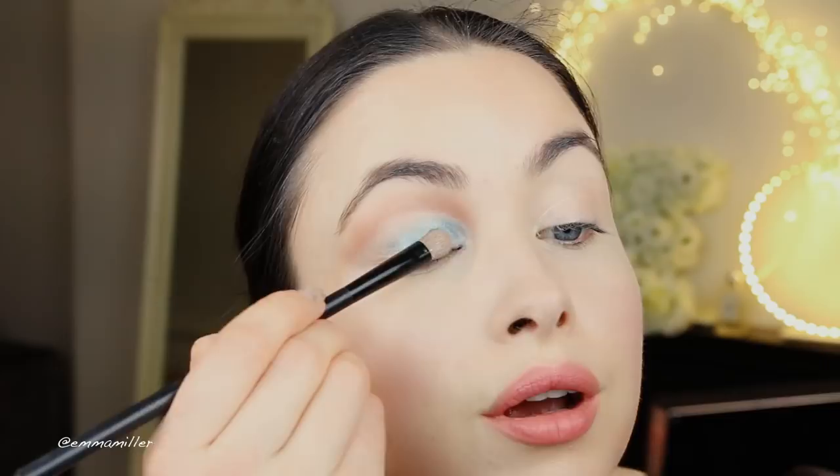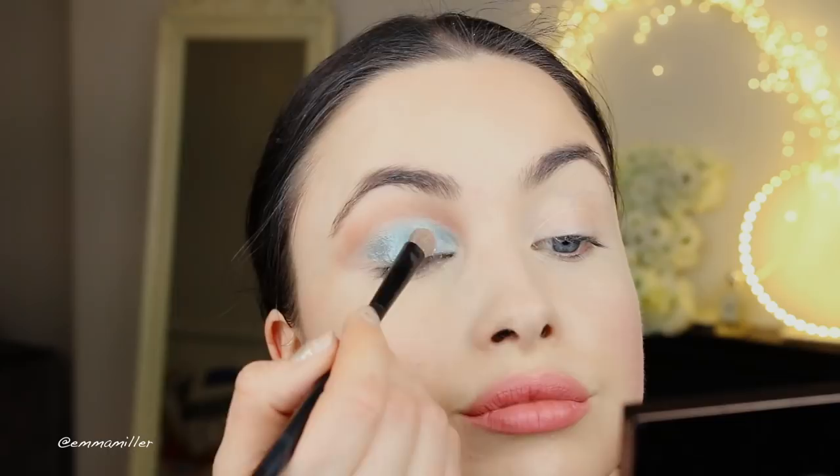Ooh, looks good, looks good. Pigment in this eyeshadow is quite incredible. I love using a color. I love that, so nice.